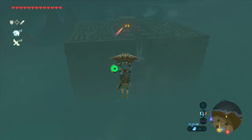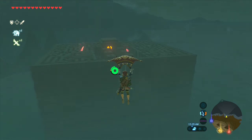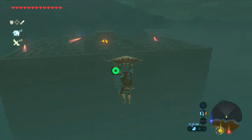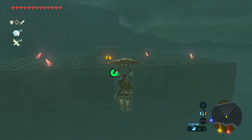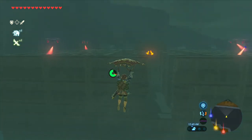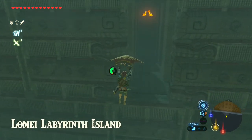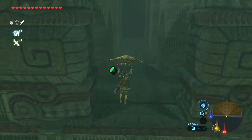Unfortunately, there's a lot of Sky Watchers. So, I'm not entirely sure if this is the best of ideas. But it is what we're going to be doing right now. Because there's a lot of Sky Watchers. There's a shrine here, but this is not going to be super easy. LOMEI Labyrinth Island. Also not an easy way to get out once you're here.